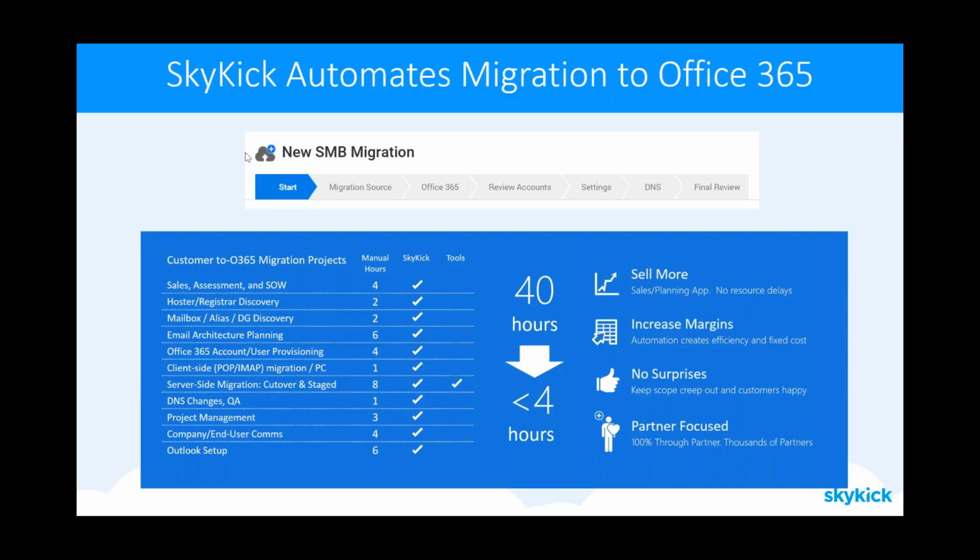So there's a huge amount of opportunity, but it means you need to automate. Doing it manually will be very painful for you. So we can help automate that process.